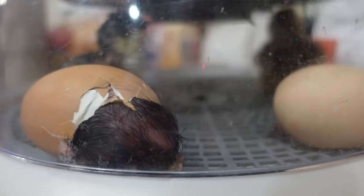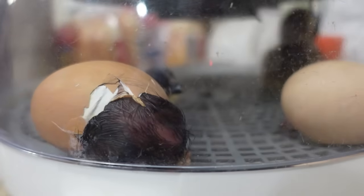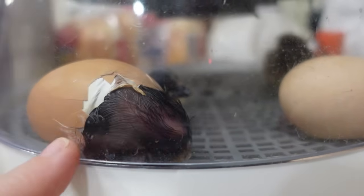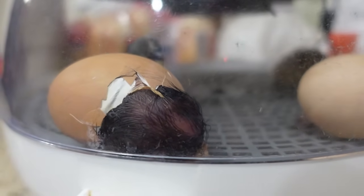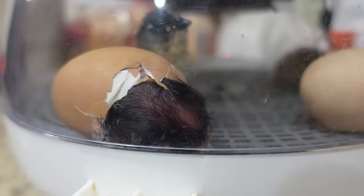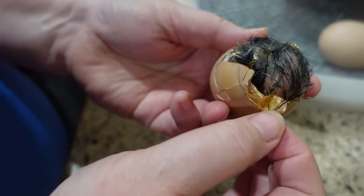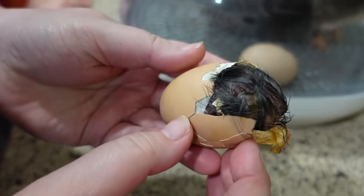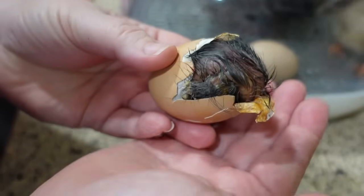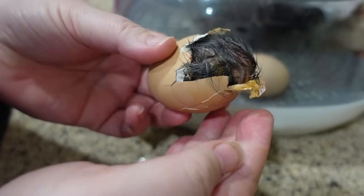Did you give me the cheese? Maybe a little bit. We're gonna eat soon. At what point do I help more? I think it can probably get it from here. Come on, baby. Like it's sticking. I mean, all the way around, it's just cracked. There you go. Come on, baby.